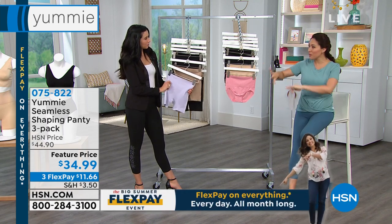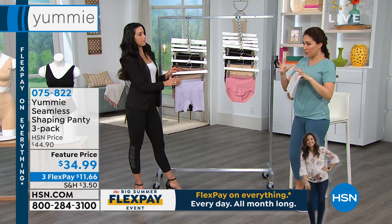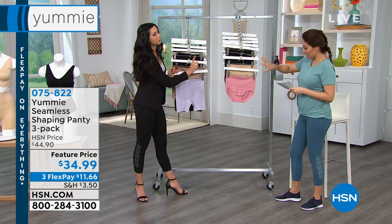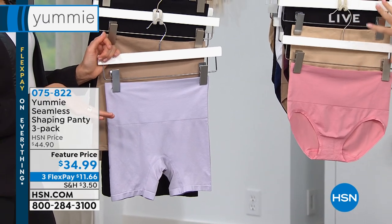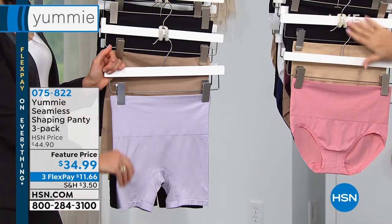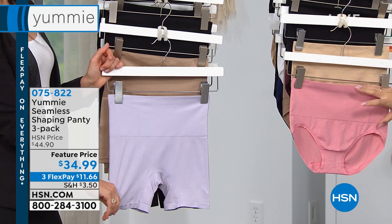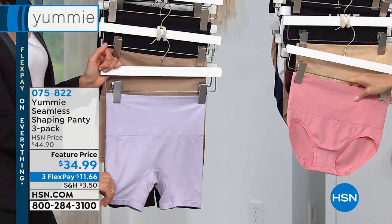Okay. So we have a lot to go over here. This is going to be your seamless shaping. Either we have it in the shorty or we have it in the brief. You are getting three today. We have lots of color options, so there's going to be a color trio that is going to fit what you need. Yes. Over 20% off today. That's where we come up with that $34.99 price for this.